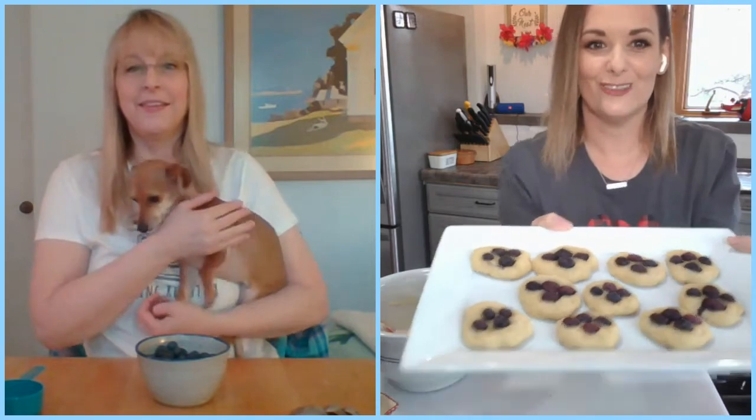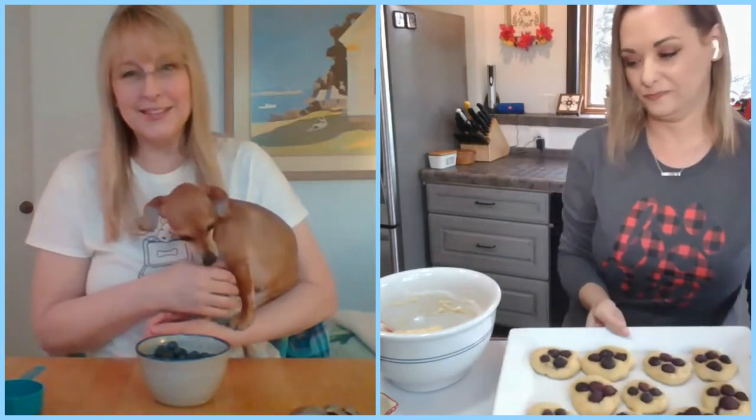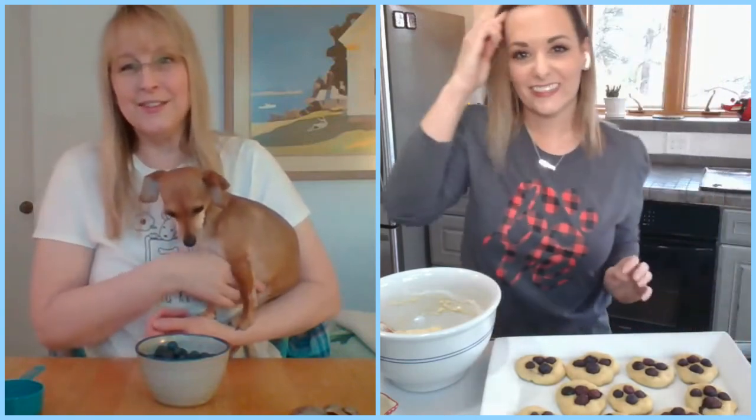They do spread just a tiny bit, so don't overpack, but you don't need to leave a ton of room. They're not going to rise or spread out a ton, but give them a little bit of space in between each other, and then those are the end result. Those are adorable. Oh my gosh, that's so sweet. I love this idea. I think they're really cute.